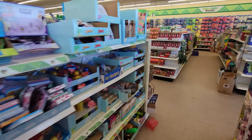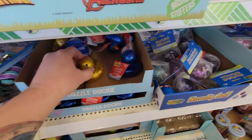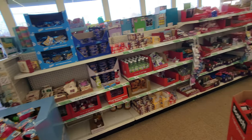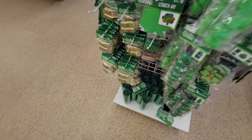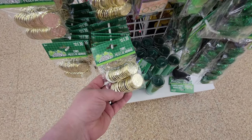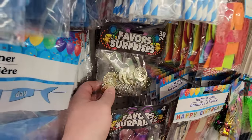Dollar Tree does whatever a Dollar Tree does. Wait a minute, there's a golden duck right there. Holy crap. Really, all that candy and everything I just got at the other stores, you could get right here at the Dollar Tree. Maybe not the exact same stuff, but look, here's coins. $1 for 30. They're not chocolate coins, but I'd almost be willing to bet that they have chocolate coins in here. See, here's even more. Not chocolate, but they're still coins.